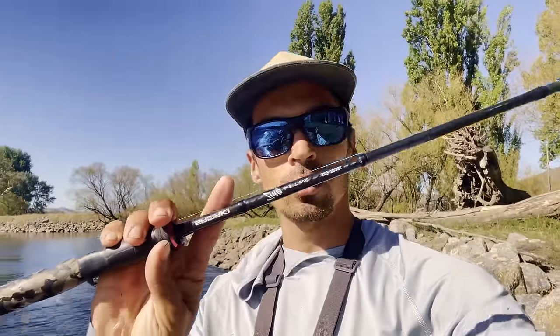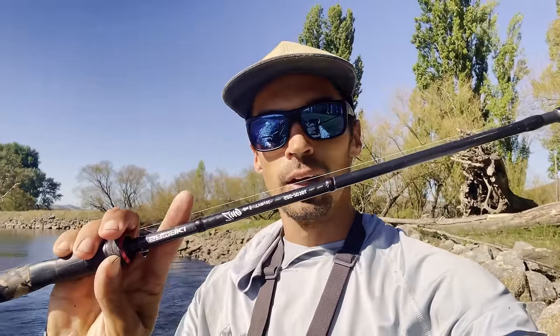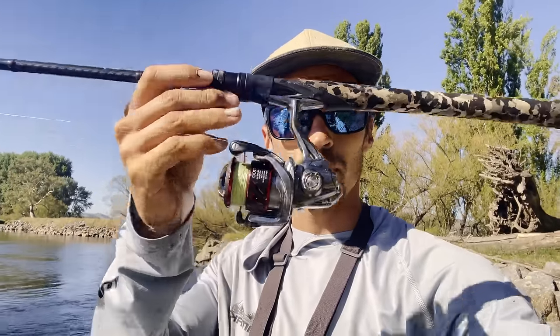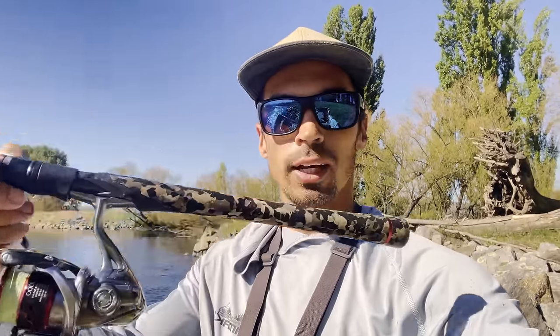My rod here is a Samaki Zing Gen 3, 4 to 8 pound travel. Awesome little light tackle rod spooled up with that 16 pound X braid, 1000 Stratic. The cod setup I was using was a Samaki Zing Gen 3 swim bait rod and then also a bait cast rod in the 10 to 16 pound.